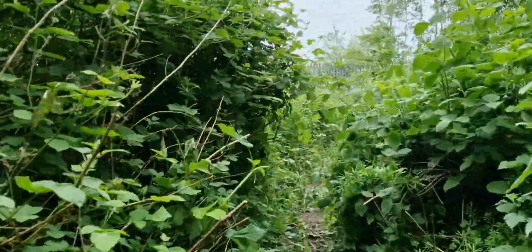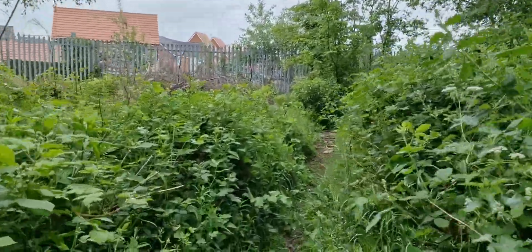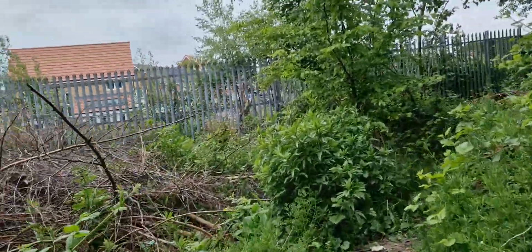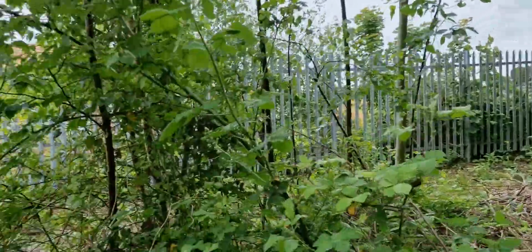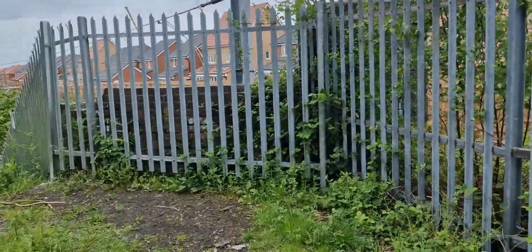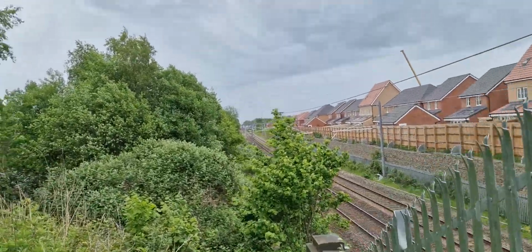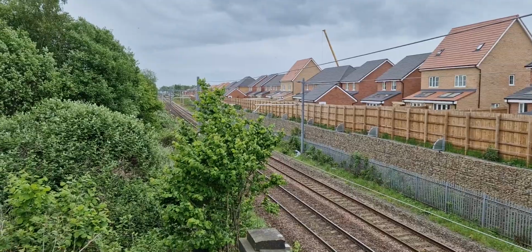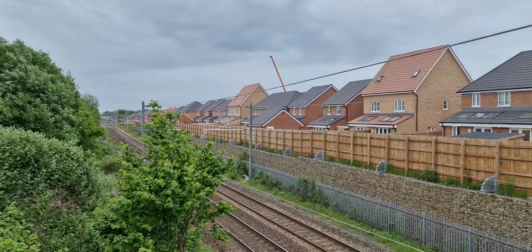Luckily it's quite clear here. Done a bit of clearing. There we go. Ah, brilliant. This has been cleared since. There we go. Not get down there, but that's the 1830 line that takes you all the way into Manchester. That happened on that great day in 1830, and George Stephenson.